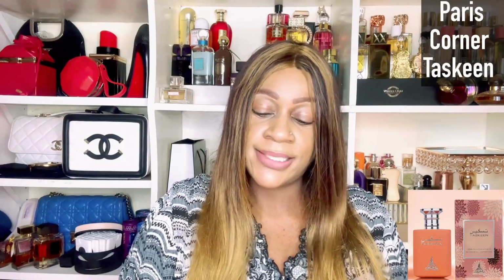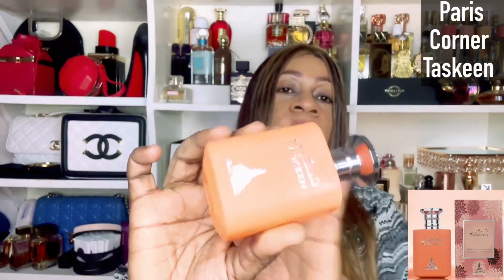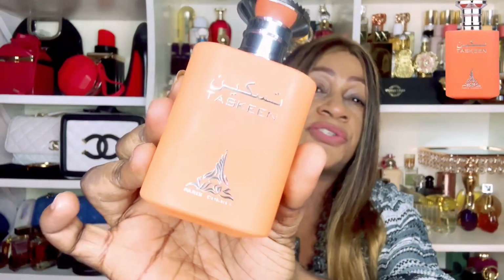Is RIVE's French Coffee. The third on my lineup, guys, is Tuscan. This one is from Paris Corner, if you can see the logo there. Tuscan smells just like it looks. The finish for this bottle, guys, is rubbery. So they have put in an effort when it comes to this particular packaging. There's two.